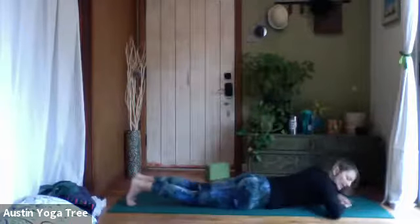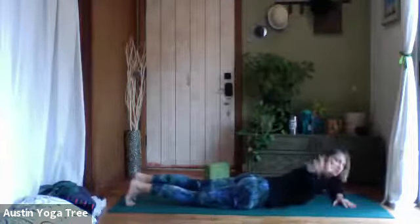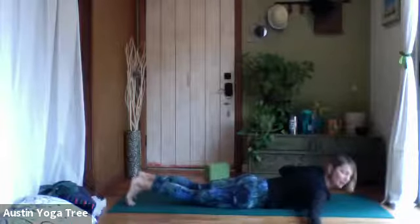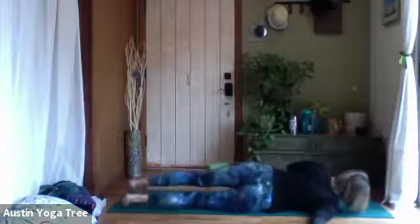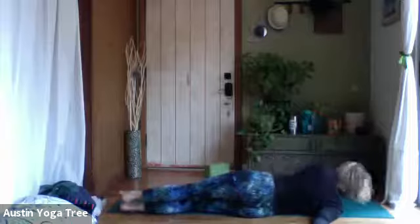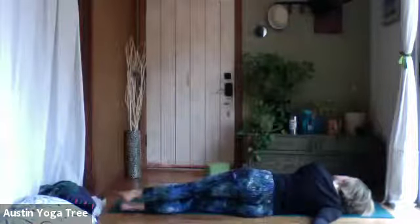So lying on our belly, you're going to stretch your right arm straight up from your shoulder, palm down. The left hand is going to press into the ground and I'm rolling onto my right side. And I'm going to try to stack my legs. Now, some of you might want to take a block or a pillow underneath your head, or you can try to let the head just relax towards the ground.